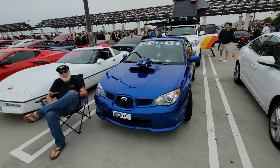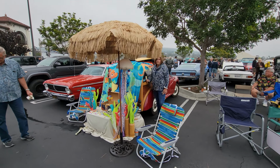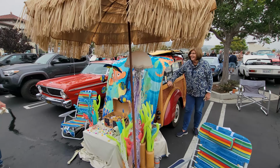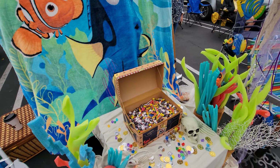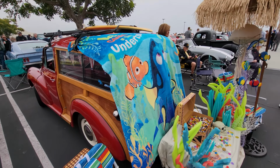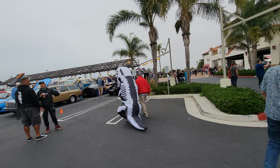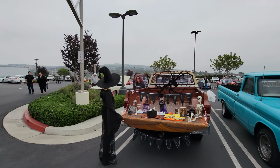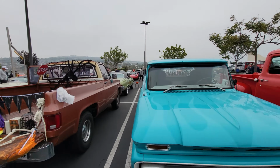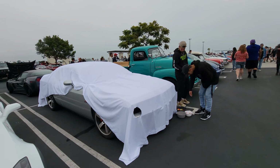That's great. Now, there's a good theme right there. Finding Nemo. All it does is cost money. So smooth, so beautiful, yeah. Oh, more treats. All right, nice. Okay.